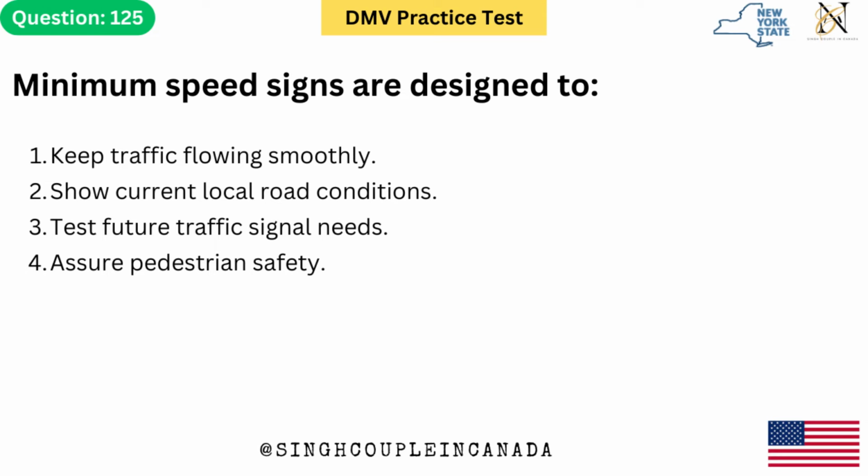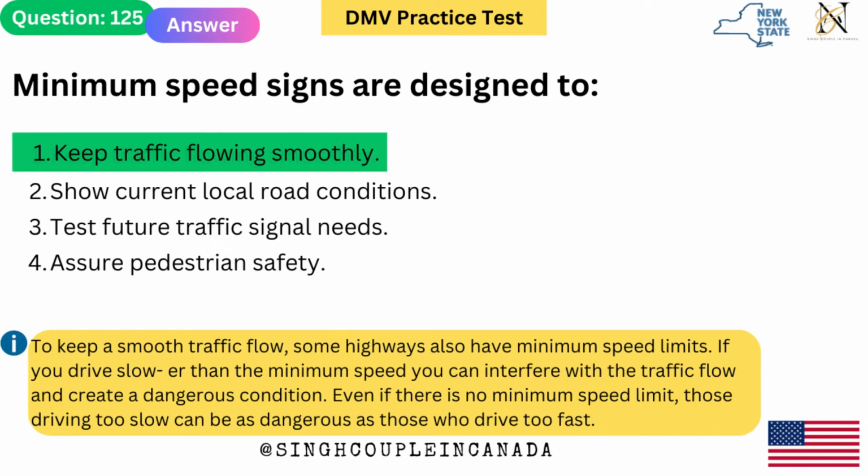Question number 125. Minimum speed signs are designed to 1. Keep traffic flowing smoothly. 2. Show current local road conditions. 3. Test future traffic signal needs. 4. Assure pedestrian safety. The answer is 1.